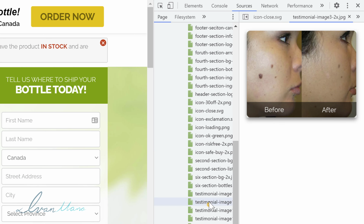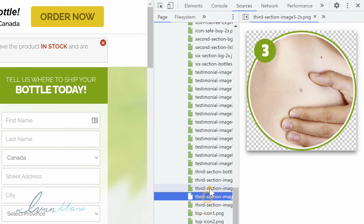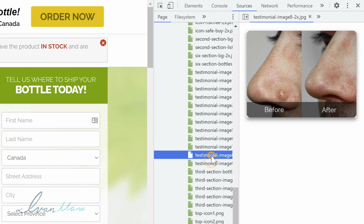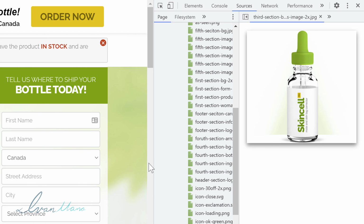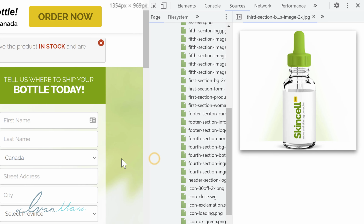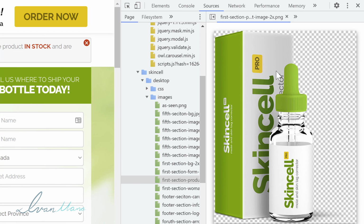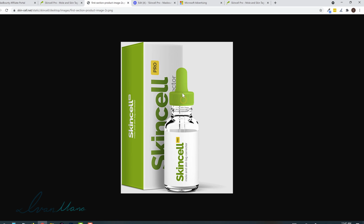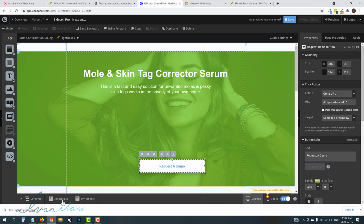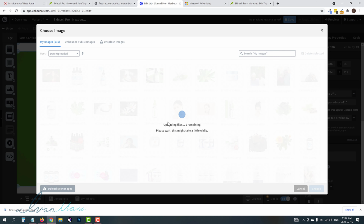And then what we can do is find this Skin Cell Pro image, and we should be able to use it. Let's see, there you go. Okay, so for example, this one, maybe we want to find a bigger one. We can expand this a little bit. So here, maybe this one, right? And then we can say open image in new tab, go ahead and save image to desktop, and then come back in here, take the image, drag it here, and upload it. Like that, and then we can just use this image now, right?